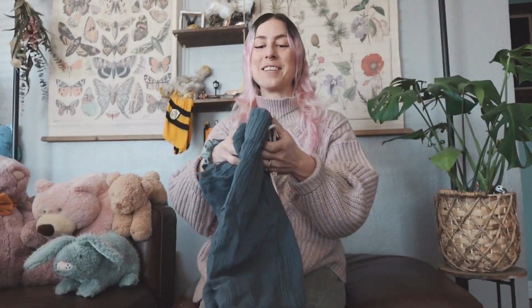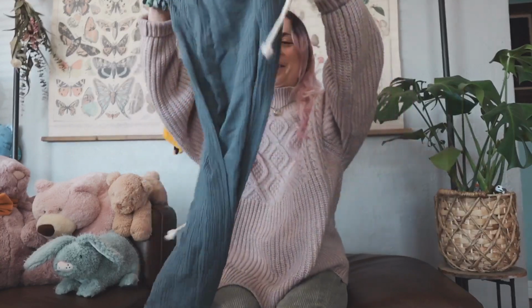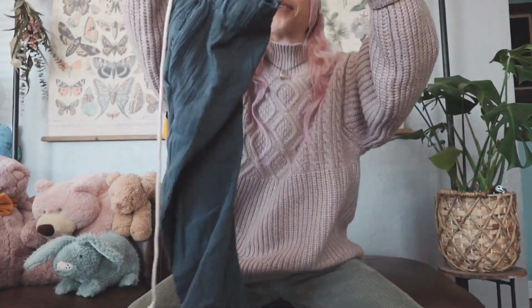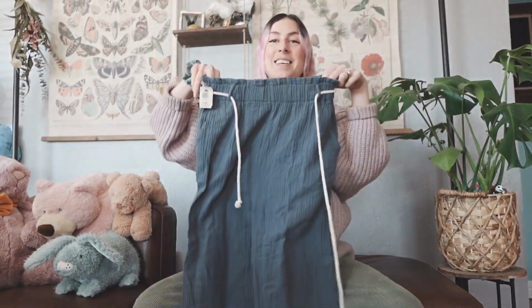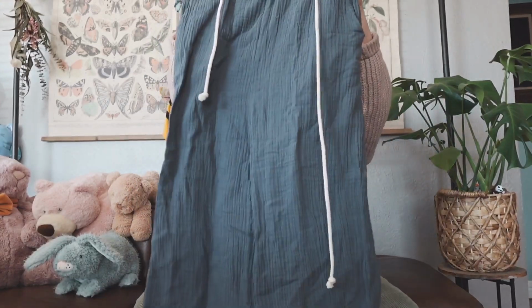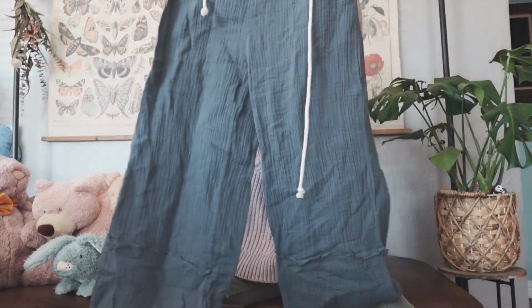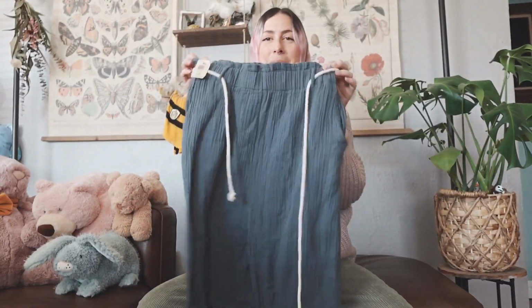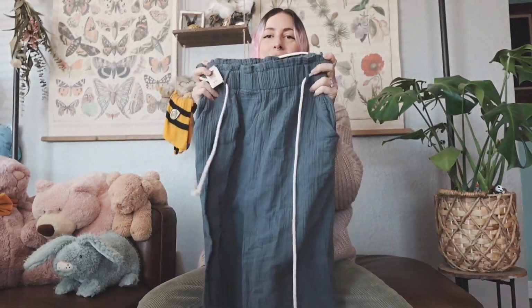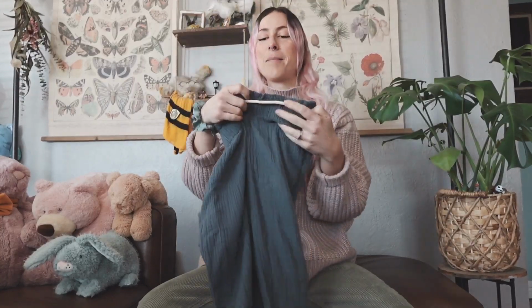Then I found these ones. I don't know, I thought they were just so cozy though. And they have pockets. Yeah, girl loves having pockets. So they're very flared out on the bottom and I don't really wear flared out things. I like wearing tighter things. So I wanted to, you know, try something new, and they are just so soft. And like I said, they have pockets.